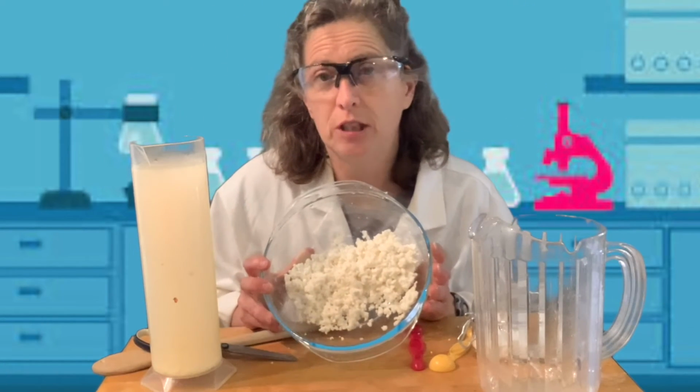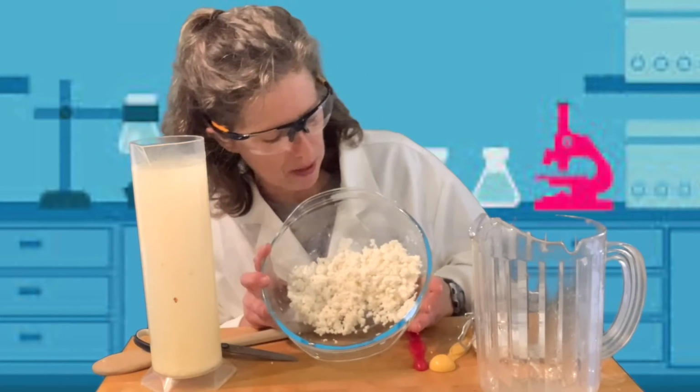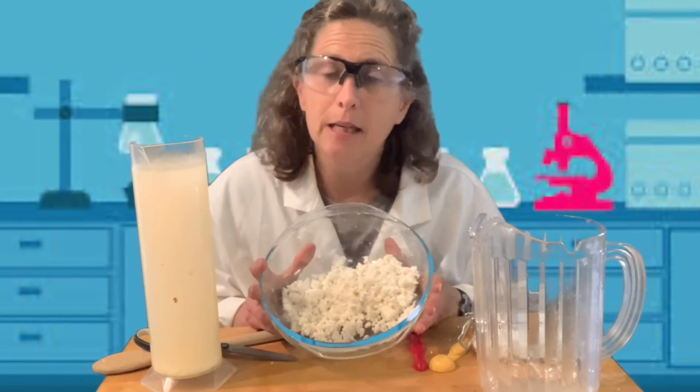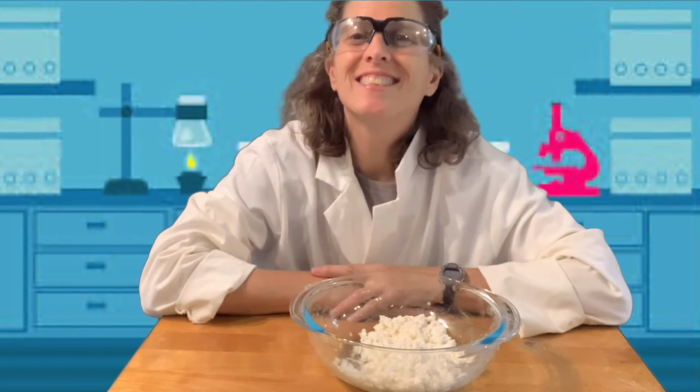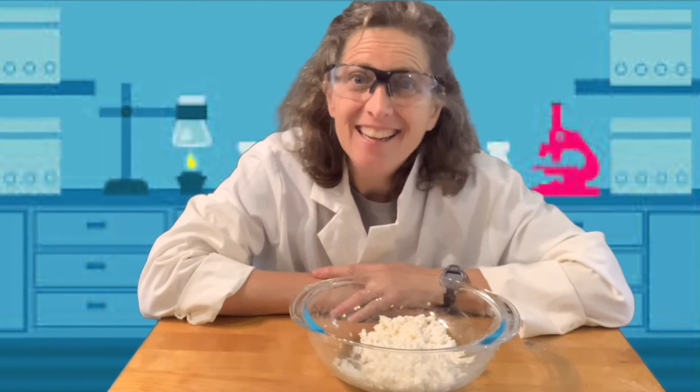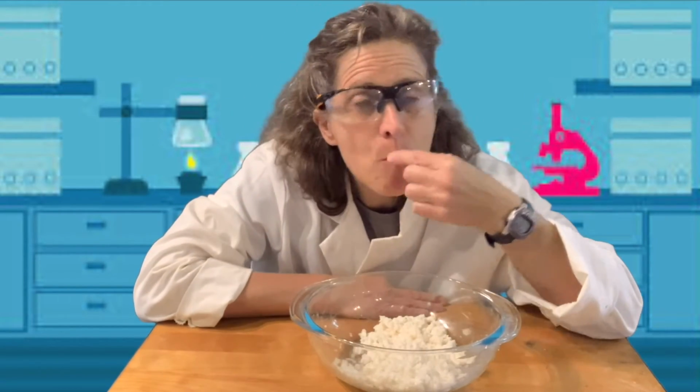So this is farmer's cheese. Now, unlike mozzarella, it doesn't melt very much, so you wouldn't use this on pizza or something, but you could certainly eat it on crackers. And that is how you make cheese with science. That is so cool and yummy.